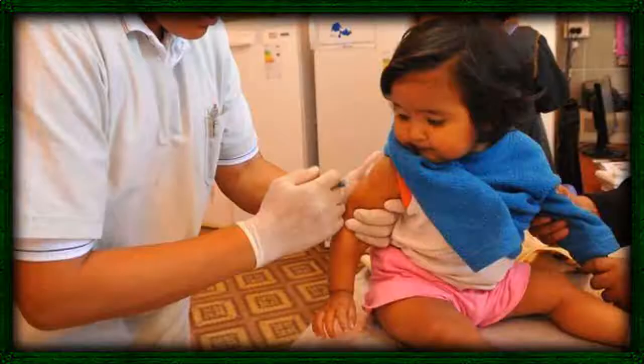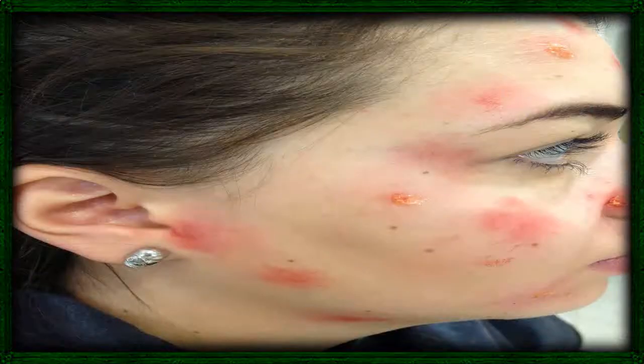Home remedies for chickenpox. 1. Baking soda. Mix a tablespoon of baking soda in 1 glass of water. Now, dip a sponge in this solution and apply it all over the body. Baking soda is one of the best remedies to eliminate the itching and irritation caused due to the chickenpox rashes.